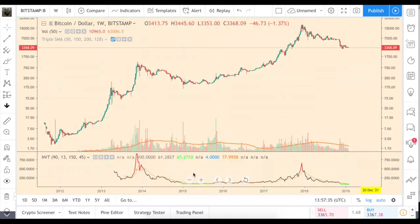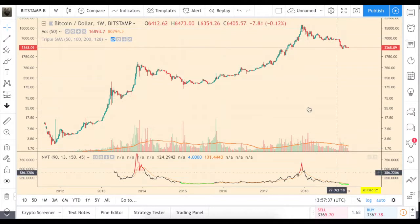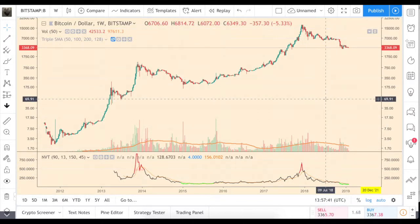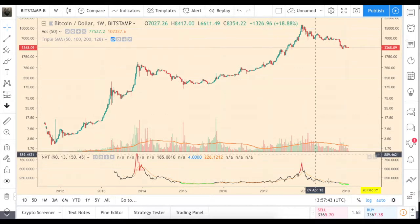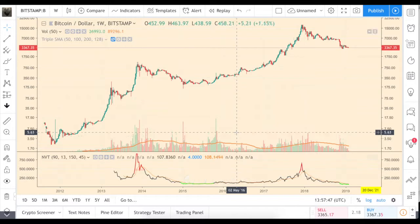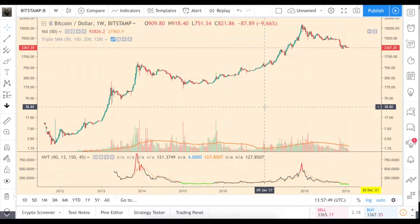But at the moment, it is clear that we are in the accumulation state. How far we can go from that, how low we can make a dip during this state, but still, this is time to accumulate. It's my personal opinion, not financial advice as usual, guys.